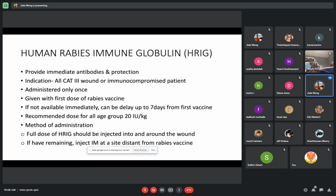Next is human rabies immunoglobulin. This can provide immediate antibodies and protection to the patient, indicated in all Cat 3 wounds or immunocompromised patients. It's only needed once and always given with the first dose of rabies vaccine. If it's not available, it can be delayed up to 7 days from the first dose of vaccine. But if it's already more than 7 days after the rabies vaccine, then no need to give anymore. The dose for all age groups is the same, 20 units per kg.